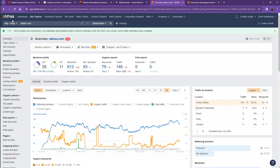So we'll be talking more about the numbers, starting off with DR. This is the level of trust that Google has in your website, and UR is the strength of your website. Backlinks, on the other hand, are other websites that refer to your website. So they're like shoutouts from different directories like Yellow Pages, Yelp, and alike.